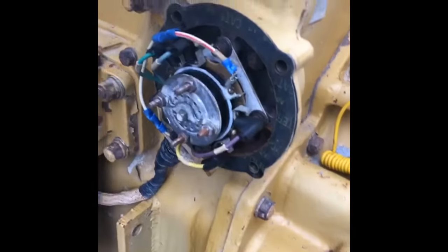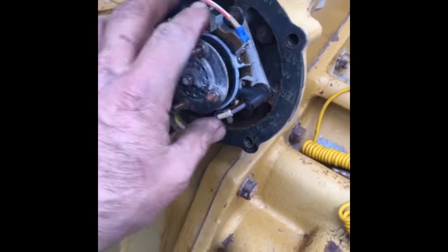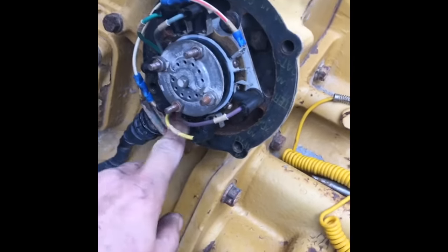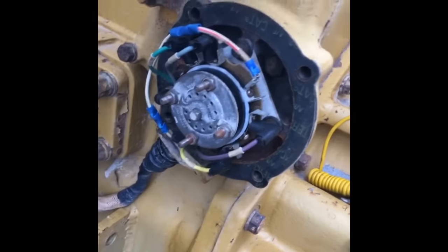Okay, we're fixed. It works. The rear engine transmission is shifting. So I just have to put the box back on here. We've got a brand new switch and a harness coming from Georgia overnight, so it'll be here tomorrow.